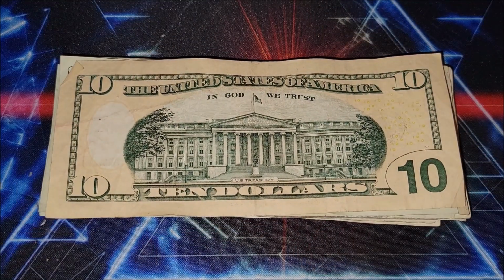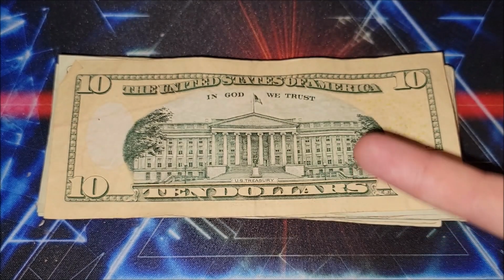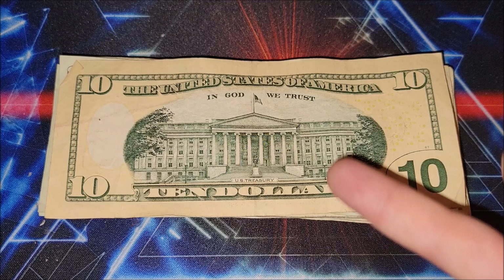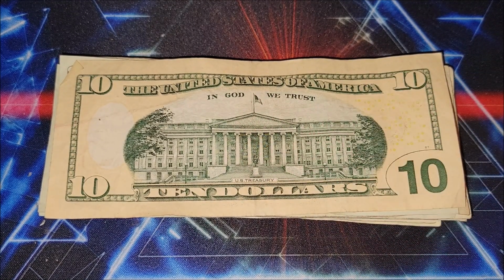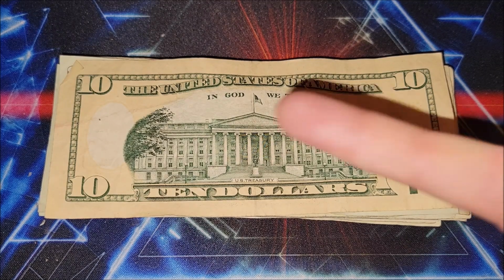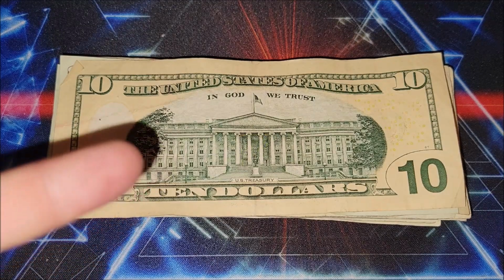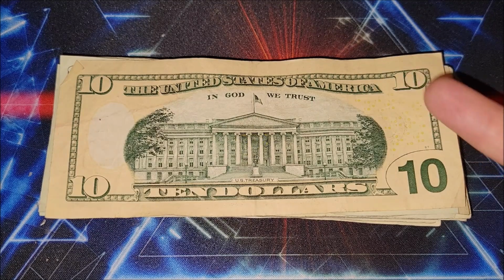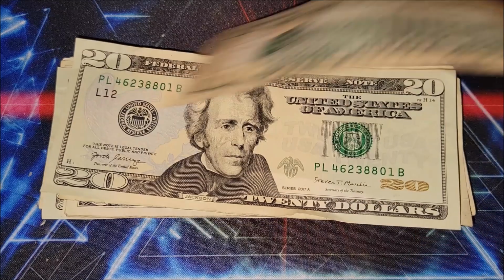Pretty decent condition, minus a little folded corner up there. I like to keep an eye out for more intricate detail parts of the back of the $10 notes, where the depiction of the U.S. Treasury is. So around the windows and where the block is, stuff like that, just for blurred ink or ink issues. Sometimes you'll see in the white area over here a little excess of ink, I think from when they print the trees and stuff. Some of the stuff is printed on the bill, some stuff's printed in the bill. Nothing there.